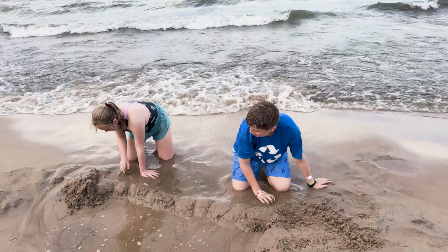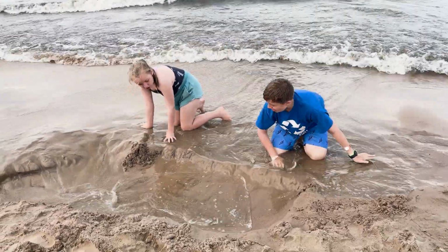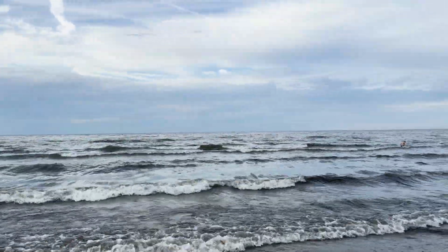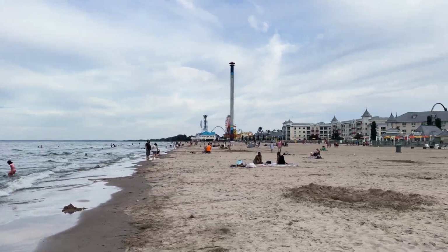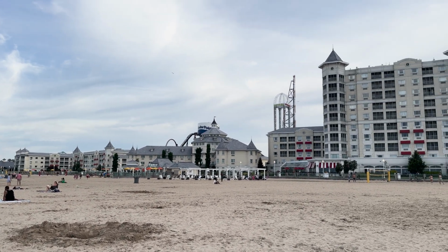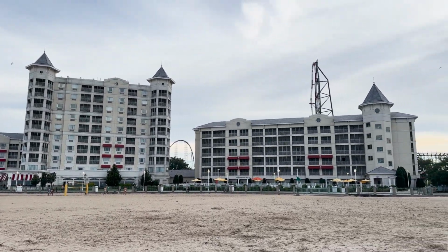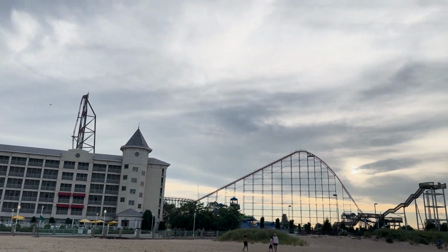Yeah, and a bonus to a water park is you're right on the shore of Lake Erie in walking distance to Cedar Point Beach. Roman and Gracie had a blast just playing in the sand and swimming in the lake. The Cedar Point Hotel and watching the roller coasters go back and forth, there's really nothing like it. It's just a great atmosphere, very family friendly. We really enjoyed Cedar Point Beach and Cedar Point Shores.